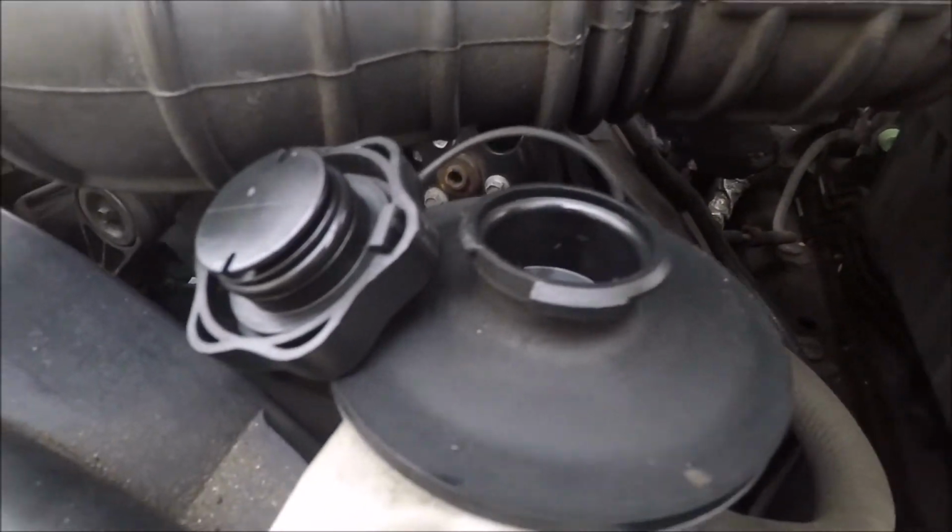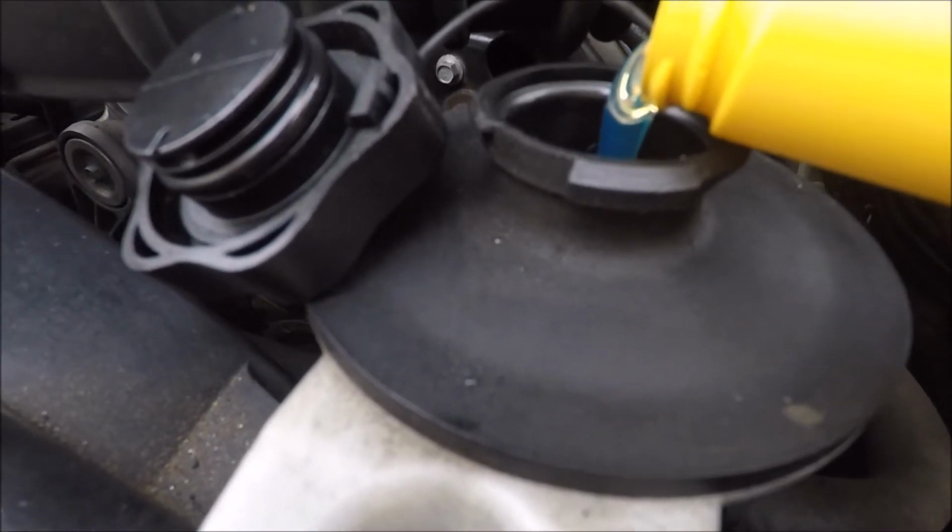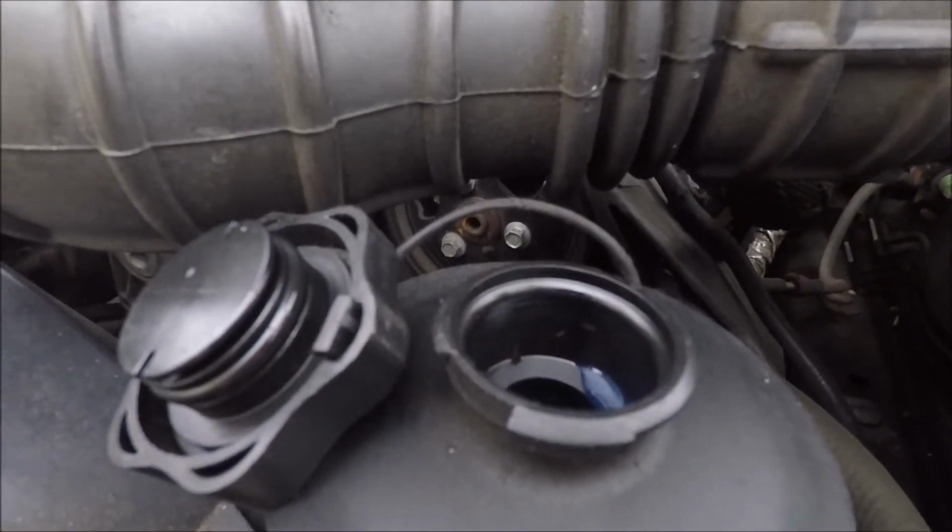This power steering fluid, right? Mm-hmm. I'm used to it being red. Is that on max? A little bit more.